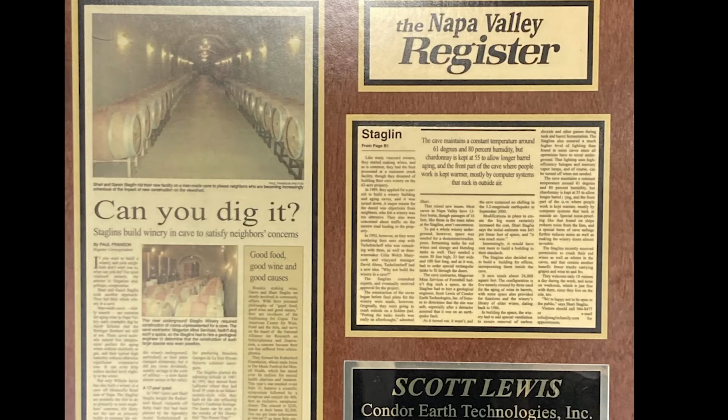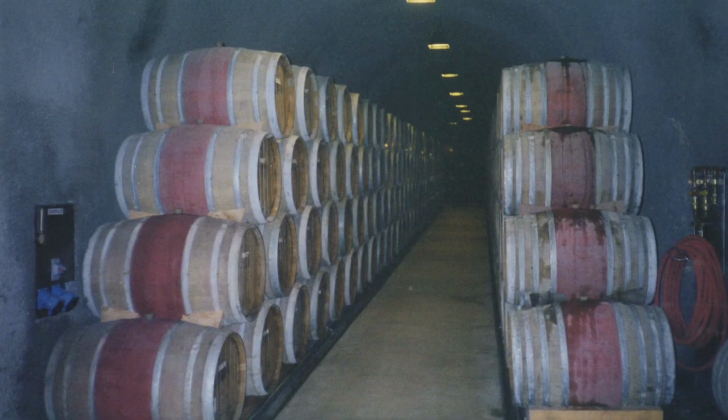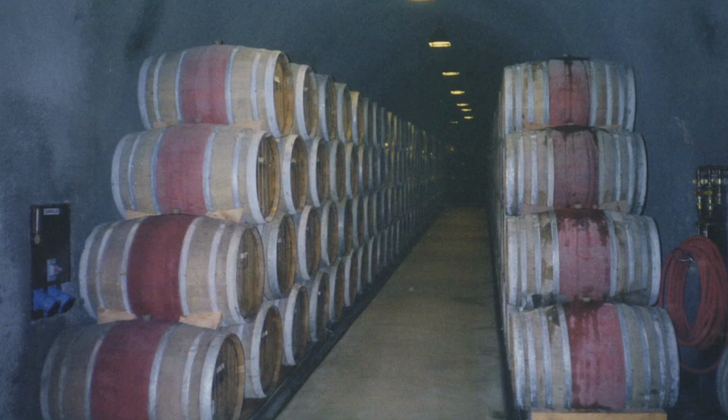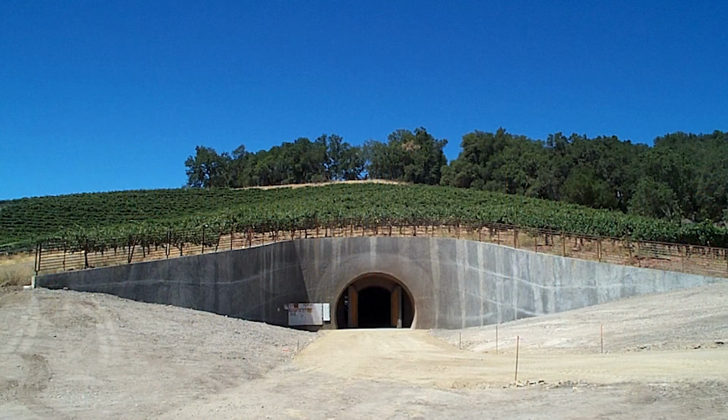We have written papers and have spoken at events educating people about the benefits of constructing wine caves in comparison to above-ground facilities. The barrel aging of wine underground offers the primary benefit of reduced evaporation, between 5 and 10% compared to above-ground facilities. Other benefits include energy efficiency and the optimum use of limited land surface above.